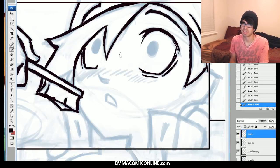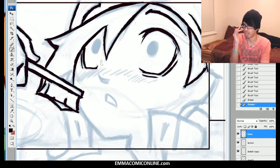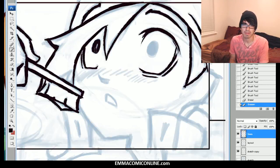Sometimes there are weird lines in places that I wouldn't normally think to put them. But I will omit them in the ink, and then I'll look back on the original sketch, and it's missing something. It's missing that weird, obscure line that I thought didn't matter. It's really, really weird.